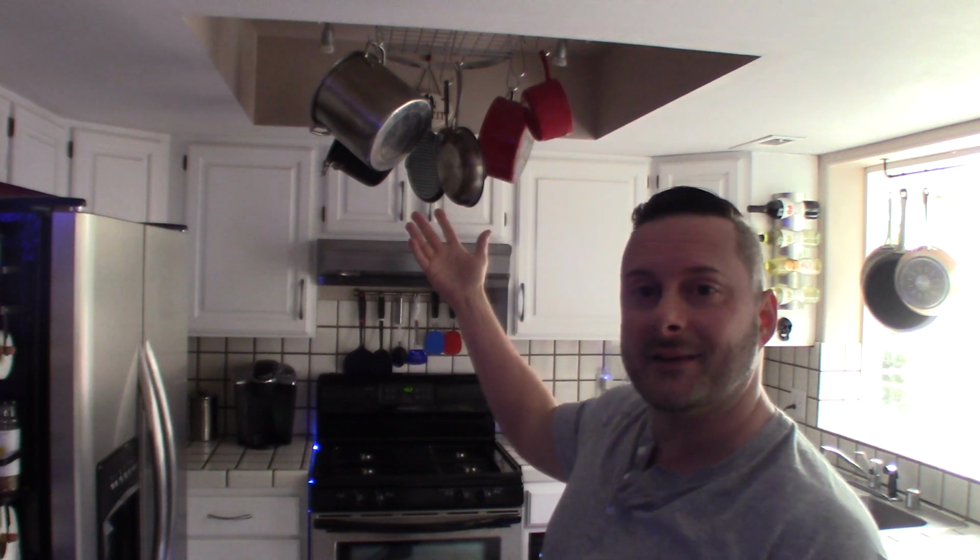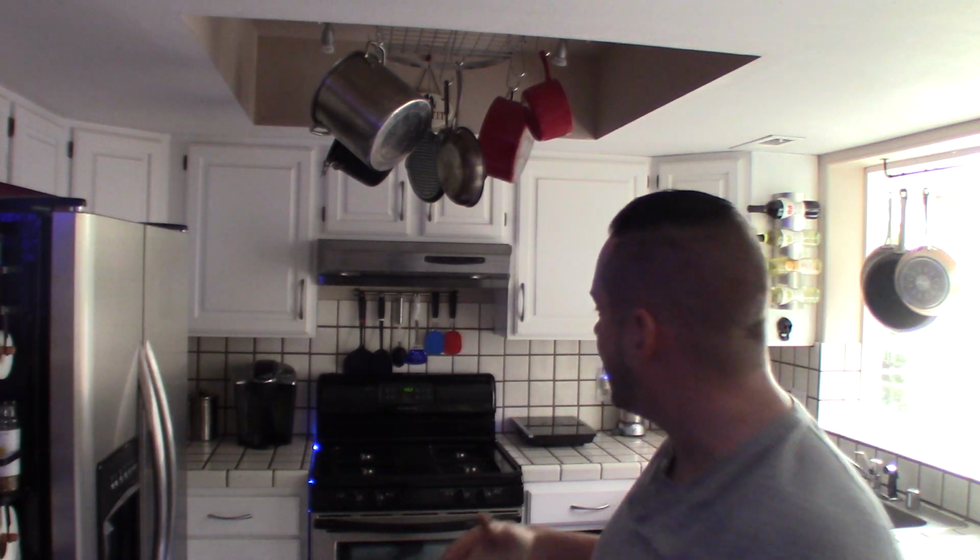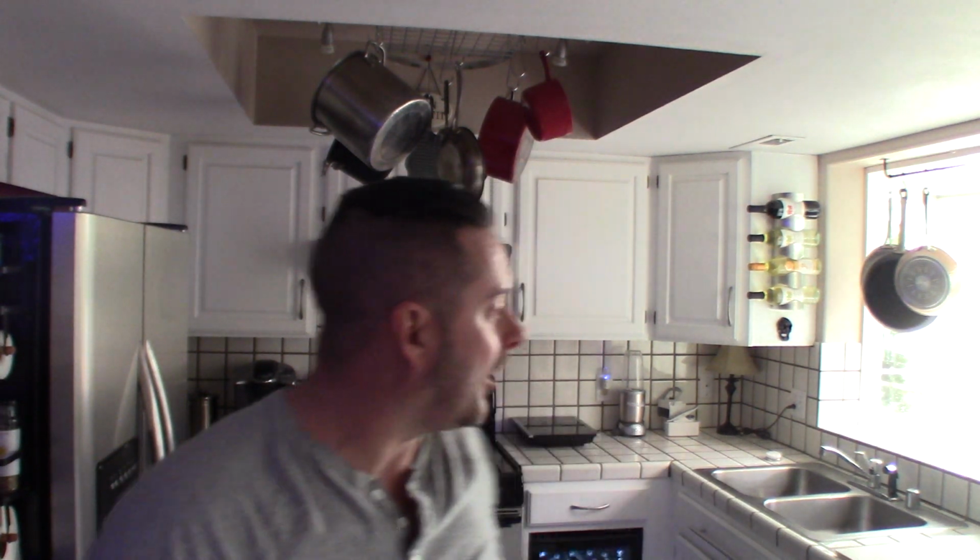So I wanted to do something to add a little bit more storage. Again, the kitchen's not huge, and let's face it, we accumulate a lot of things over the years. I'm not a professional chef by any means, but I have a lot of stuff for the kitchen. And so what I want to do is have an easier way to store some pots and pans. They never fit in cabinets, and unless you have a custom kitchen with a lot of cabinets designed for pots and pans, they just get in the way.